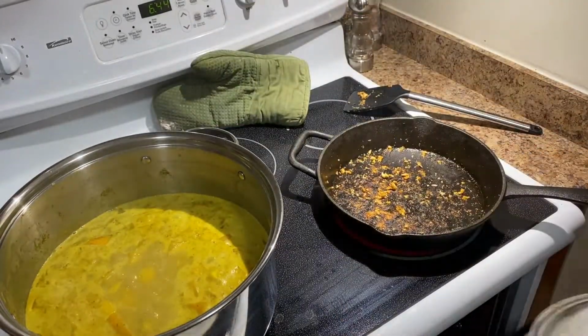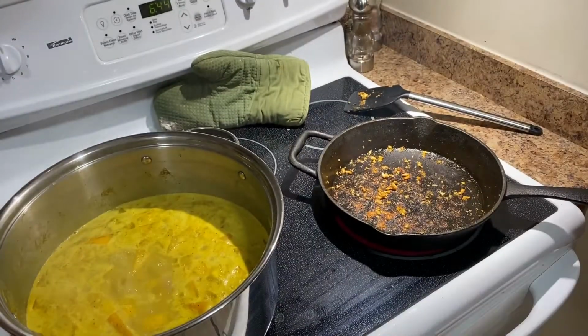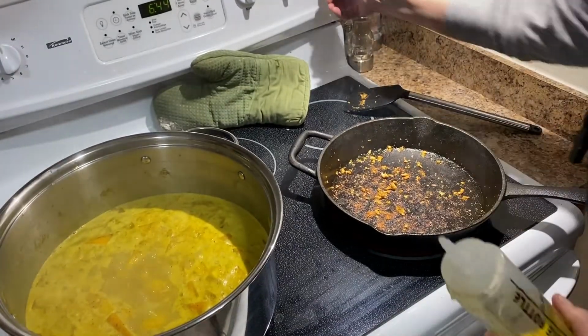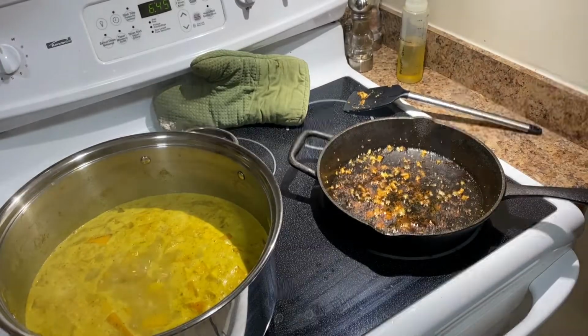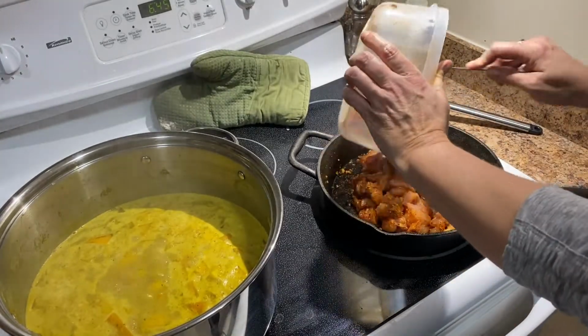We're going to stick that in the oven because it's still warm from the carrots and cauliflower. Trim that down a little bit. And now we'll throw in our next batch.